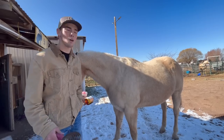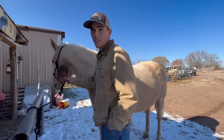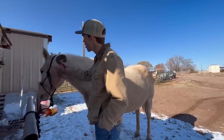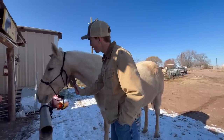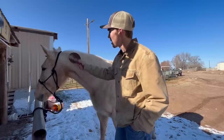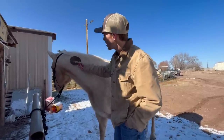All right, well, we got him home, tied up to the hitching post. We're gonna just go ahead and brush him off. It snowed just a little while ago. You can still see there's some on the ground here in the shady spots. So he's got a little bit of mud on him, but we're gonna go ahead and get him brushed off, get him looking good. And then, like I said earlier, depending on time, we'll get to do as much as we can in the time that we got.